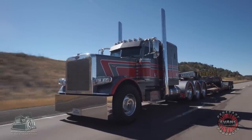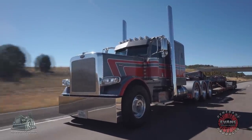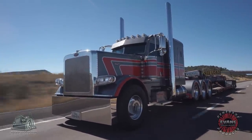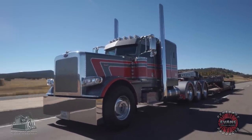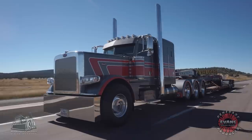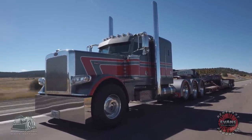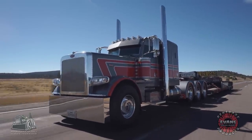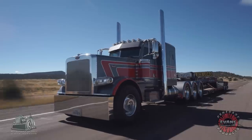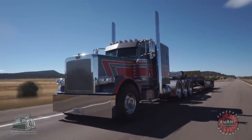What we wanted to do on the stripes and everything, we wanted it to have a little bit of a new school look and an old school look at the same time. So that's why the stripes on the hood look a newer, more futuristic, I guess you could say. And then whenever you start going back towards the door and the sleeper and how it wraps around all the way back, it's kind of that old school two-stripe looking deal.